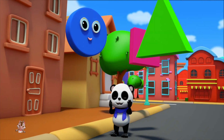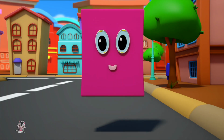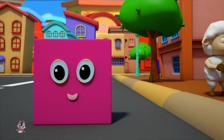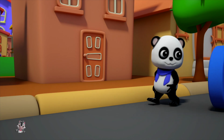We are shapes. You can see us everywhere. I'm a square, you can see me everywhere. I have four sides, I'm a square.